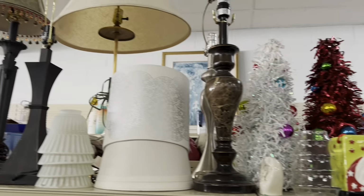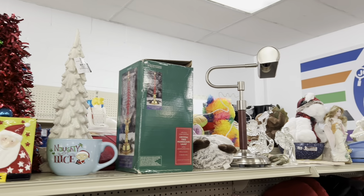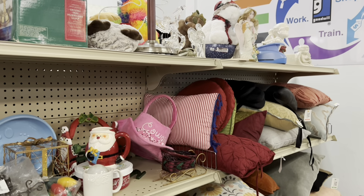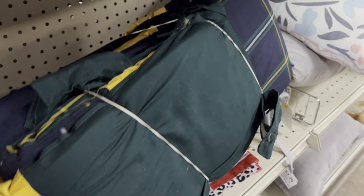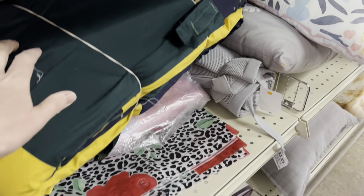Y'all know that I do not need another lamp, but we're going to look anyway. And then look, I spot some more Christmas stuff there on the top shelf. So yeah, I guess a lot of people must be spring cleaning and bringing those things out and donating them, and they just don't have room for them in the back maybe. I'm not really sure. But anyway, I'm not mad about it because I shop for all seasons all year.